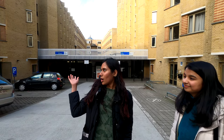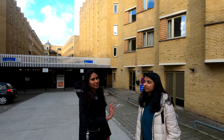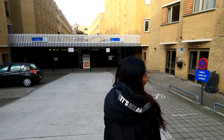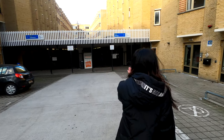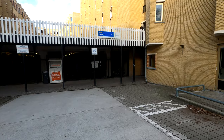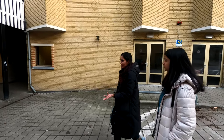Hi, so this is the complex of student residence halls, and I live in one of them that's mostly filled with international students. So I'll take you. You have a cycle stand where you can park all your cycles here. Mostly students travel by cycle. You get it on rent, or you can purchase it second hand.